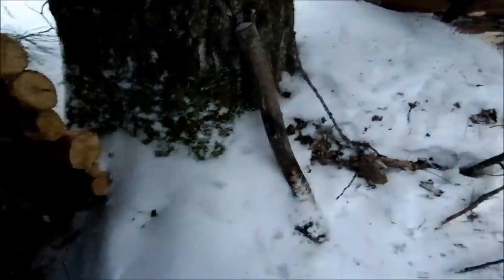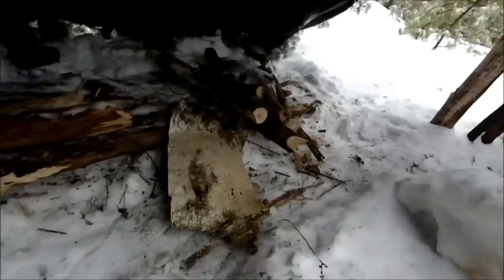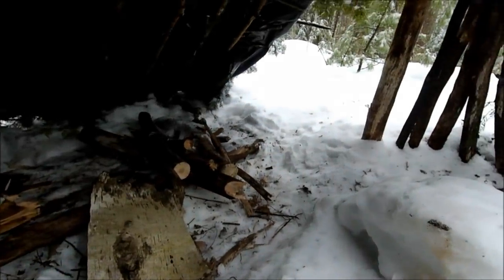So see, no snow came through on the side walls over here. I mean, like I said, in the cracks a little bit. Same down here on the other side. Nice and dry. But if we look right over here, see, we've got snow coming in, I don't know, 2 feet in. Same for over here. Not as bad on that side though.